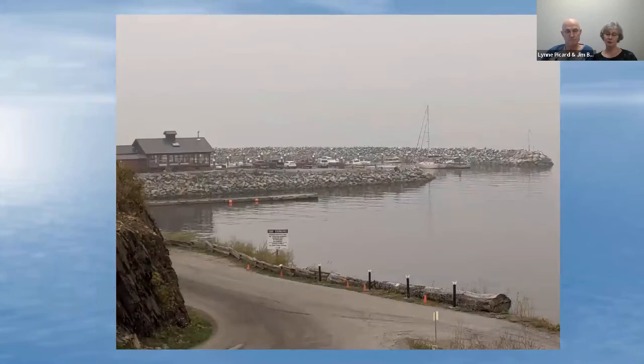And it got progressively smoky over the next few days. And then as we got south, it got even denser. And so this is the marina at Port Renfrew, which is a welcome place to stop for the night between Barkley Sound and Victoria. There is an anchorage in Port San Juan, but it can be very uncomfortable. If there's any swell at all, you'll get that swell.